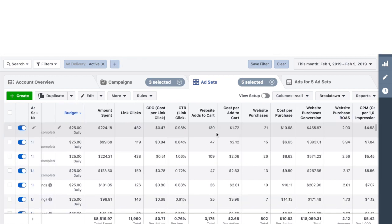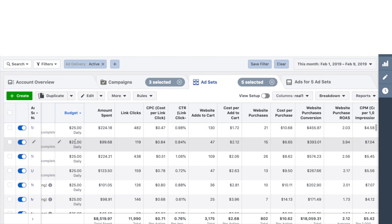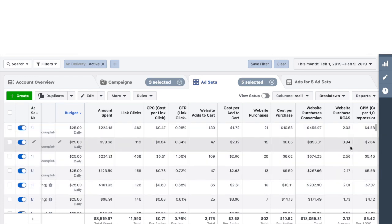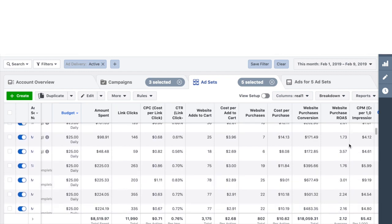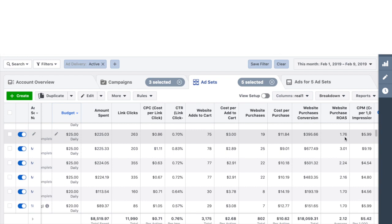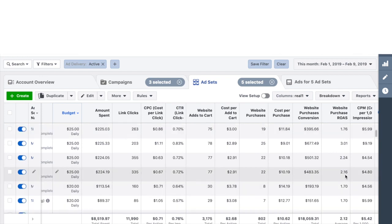And I changed the ad sets to now look at high budget ad sets. So these top ones are $25 per day ad sets. And if we look at the ROAS, again, we see that there is one ad set that has a 3.94 ROAS, while the other ones are all over the board. Some have above 3, while others are all the way low as 1.76, while others are at around 2.16.